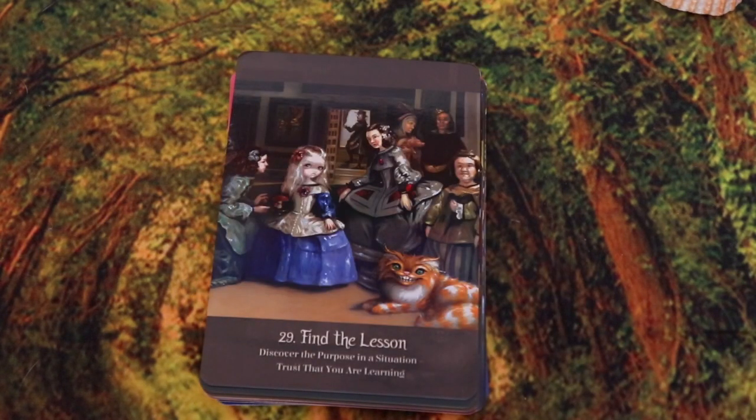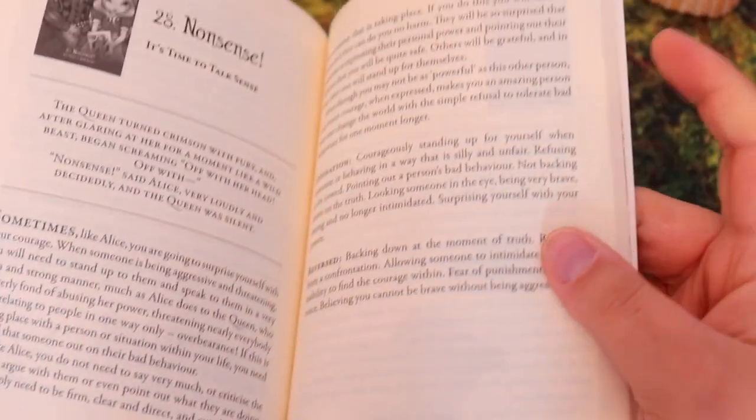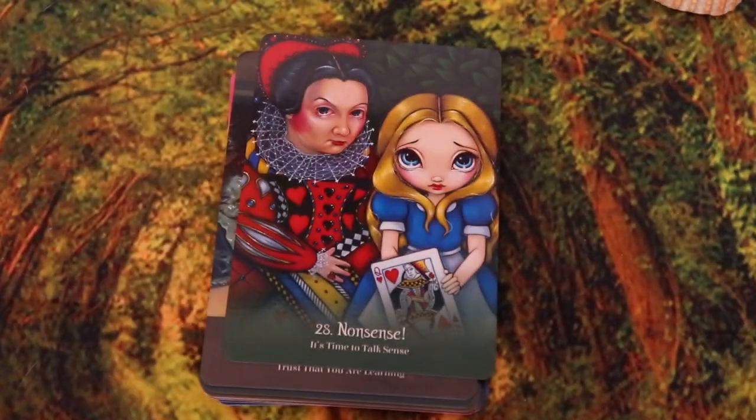And in general, it's sometimes, like Alice, you are going to surprise yourself with your courage. When someone is being aggressive and threatening, you will need to stand up to them and speak to them in a very firm and strong manner, much as Alice does to the queen, who is overly fond of abusing her power, threatening nearly everybody and relating to people in one way only, overbearance. If this is taking place with a personal situation within your life, you need to call that someone out in their bad behavior. So this was this much, and then we still have all the rest here.